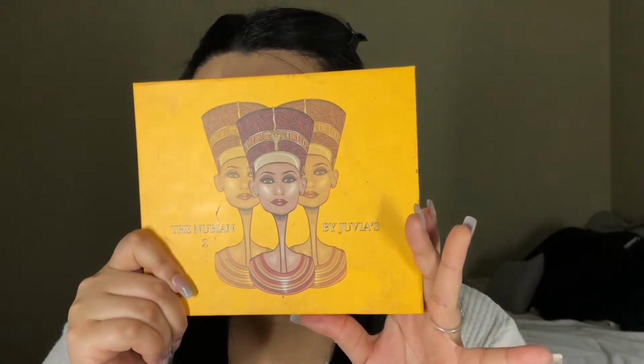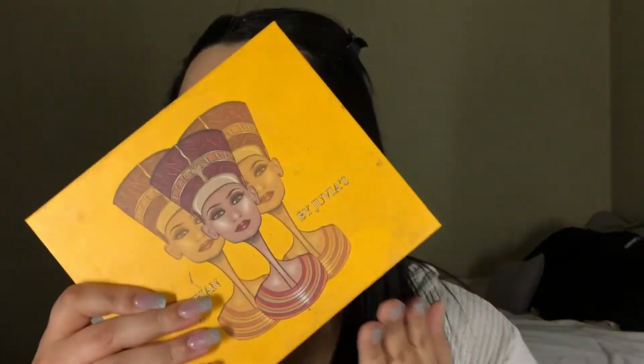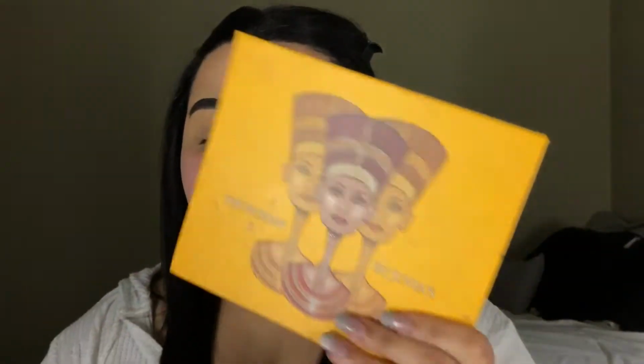So it was hard picking an eyeshadow palette for 2017 because there was so many good eyeshadow palettes, but I think one of my favorites was definitely the Juvias Place Nubian 2. Yes. So I love this palette. I was sitting in bed thinking about what palette was my favorite for 2017, and I just kept going back to this one because every single time I had to do my eyeshadow, ever since I got this, I will always just go to this palette. So I'm gonna go ahead and use this palette today for my eyeshadow.